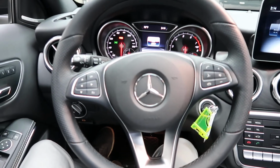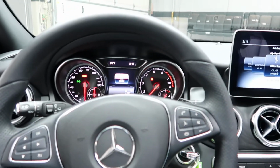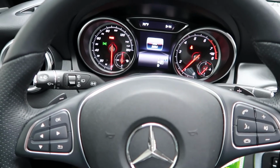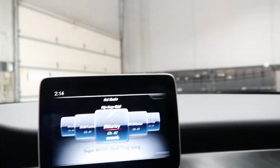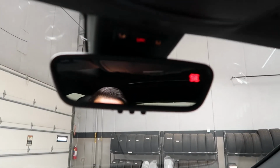we've got our steering wheel controls. This one also does come with smartphone integration, which is going to give you Android Auto and Apple CarPlay. We've got paddle shifters for extra performance. Also included is the convenience package, which is going to give you garage door openers, an auto dimming mirror.